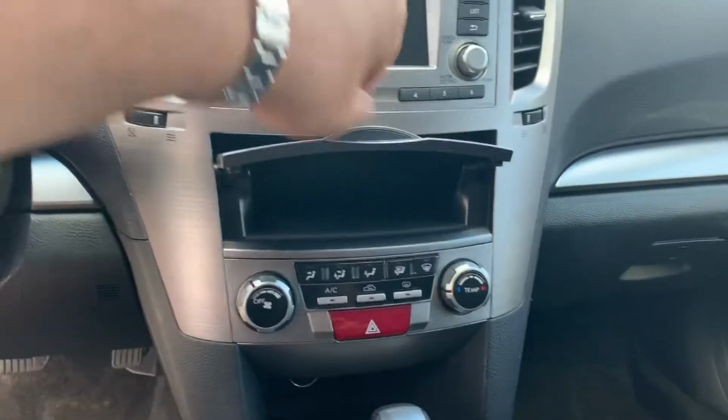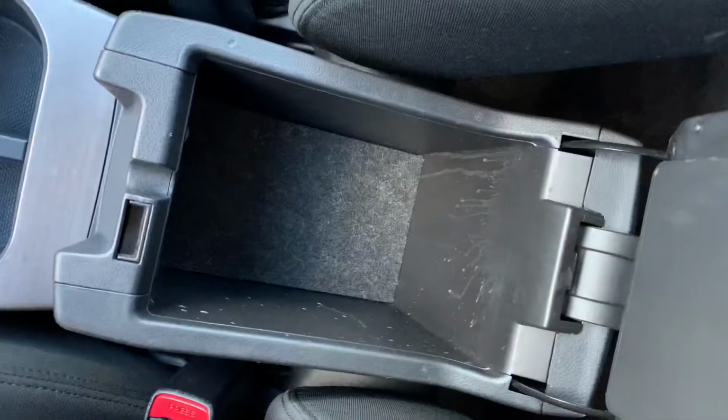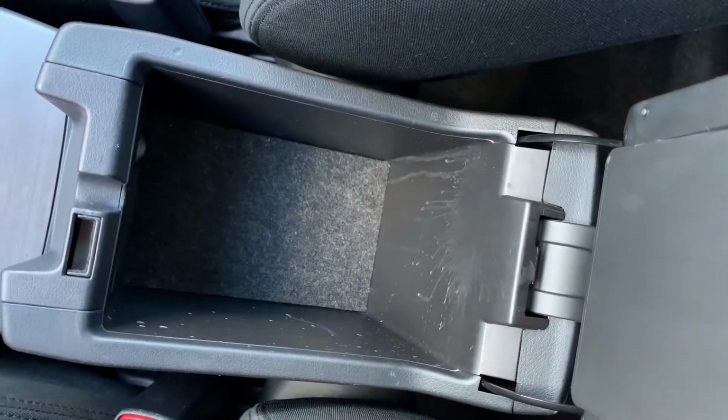Whew, still smells good in here. Original owner's manual still in the glove box. Nice little storage compartment here. Satellite radio, heated seats right here on the fly. Boom, boom. Center console with an auxiliary and a USB and another 12 volt down there.